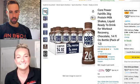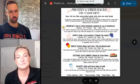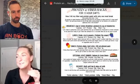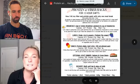So yeah, that's the protein that you're using. I like that one too. How do you feel that is digestion wise? You feel pretty good with that? Really good. Yeah, I'm a big Fairlife fan, as y'all can tell, it'll be in my dessert too. The Fairlife is like the lactose free. It's really easily digestible.